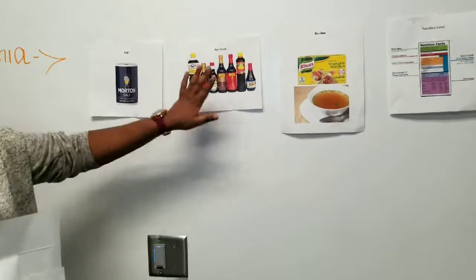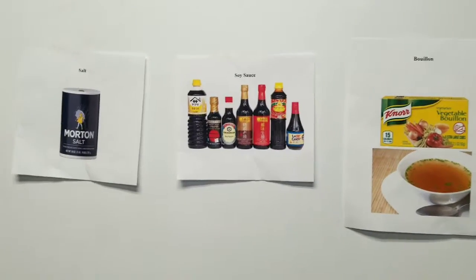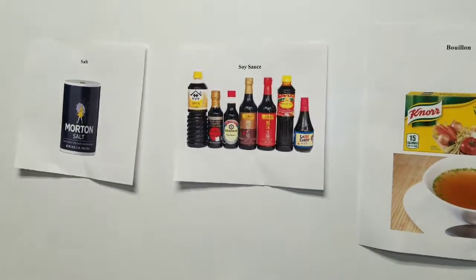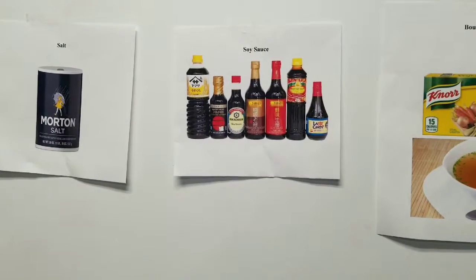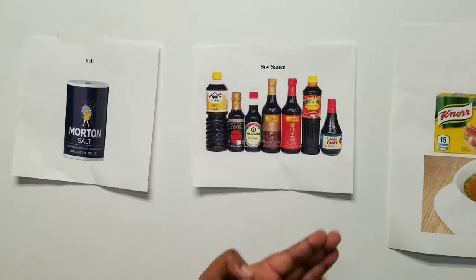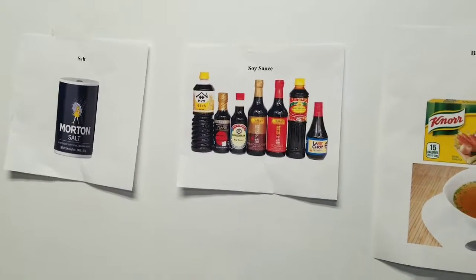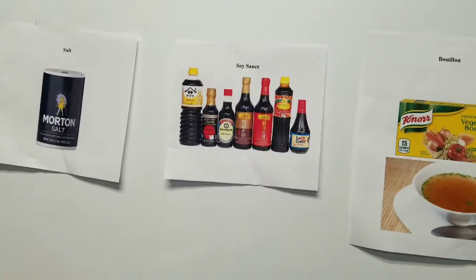Another thing would be to use soy sauce. I know most of us usually like eating Chinese food. One of the condiments that they usually put in the bag is usually soy sauce. Personally, I love soy sauce, and there's always different types of soy sauce. So whichever you like, just go to the store, get one, and add that to your diet.